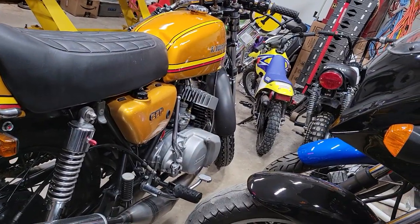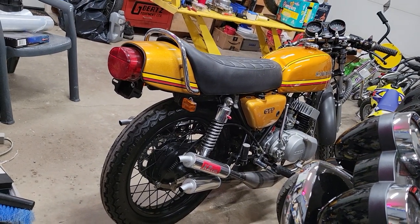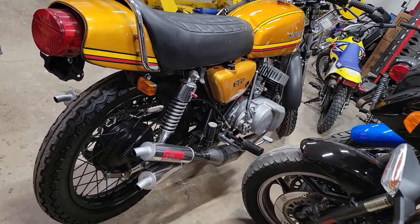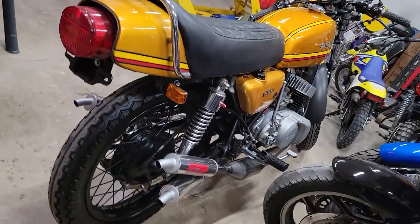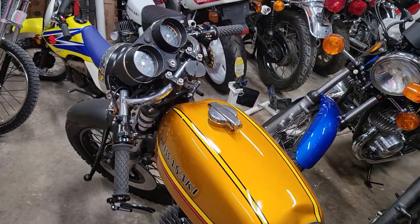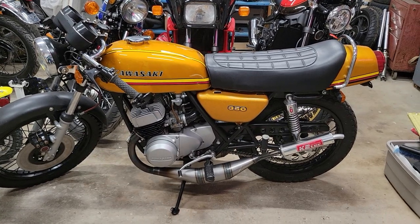Project Goal members are back in the garage. We had it at the Toronto Spring Show. This is the 73 S2A. It's a little 350 triple that I put together for my brother. Really cool custom piece. Actually, probably one of my favorite bikes that I've put together, both aesthetically and just a fun little ripper.